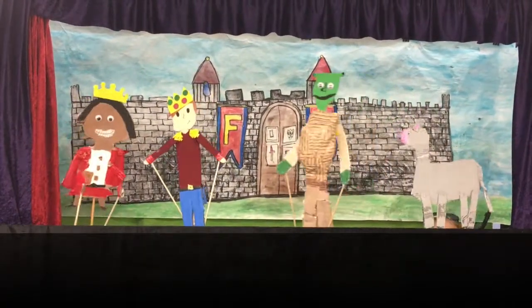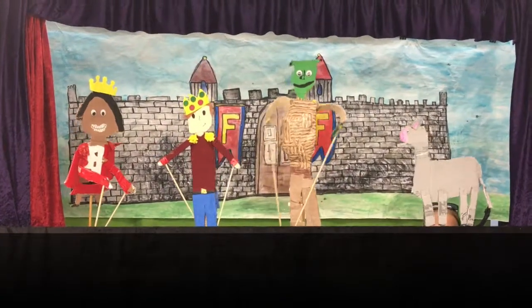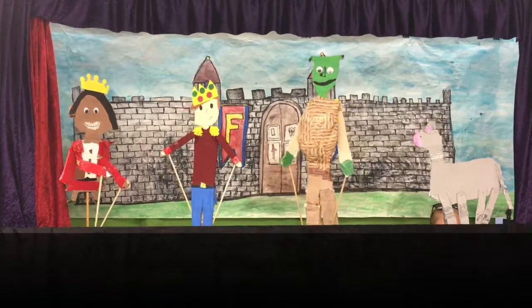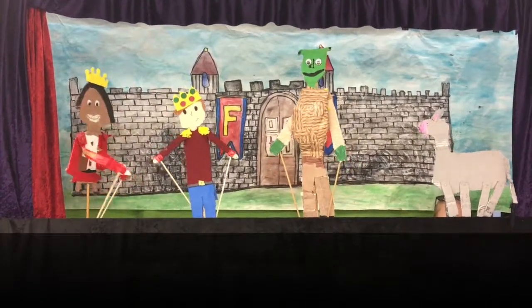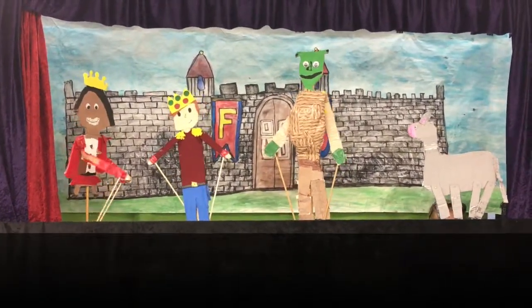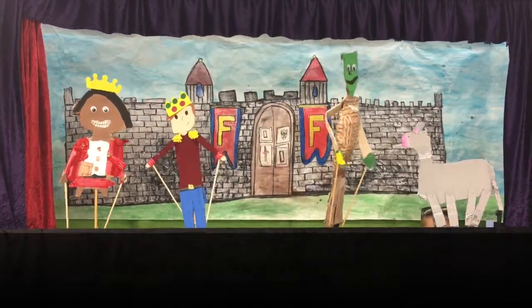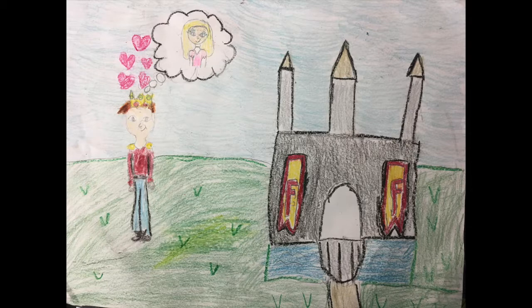Lord Farquaad, there's a beautiful princess who's been locked in a tower, and she's been waiting for her true love to rescue her. Okay, I'll make you a deal. If you rescue this princess on my behalf, I will let the fairy tale creatures come back to Duloc. Let's go already! Prince Charming has heard stories about this princess locked in a castle from Pinocchio.